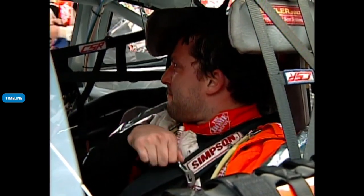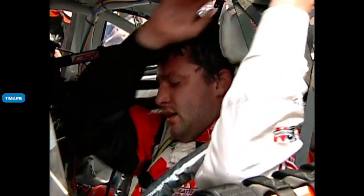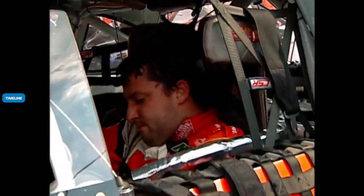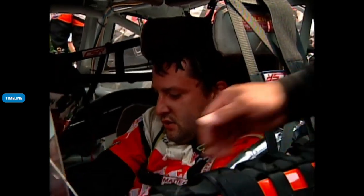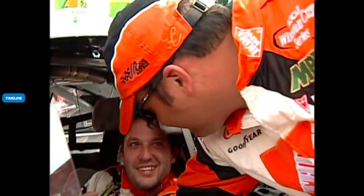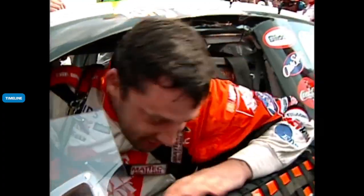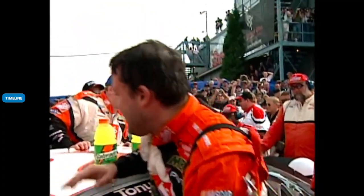Bill, how about it? Well, Tony Stewart has made it here to victory lane, unbuckling now, getting ready to climb out of the Home Depot Pontiac. Has to get off some of that safety equipment and gets a congratulations from his crew chief, Greg Zipadelli. And here he comes out of the car. And this will be a big moment for Tony and the entire team.